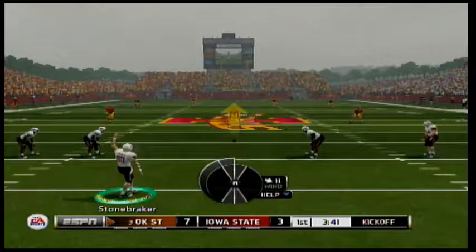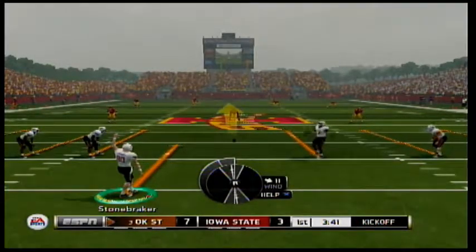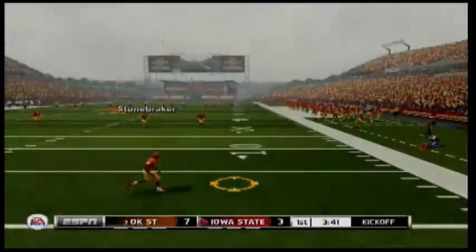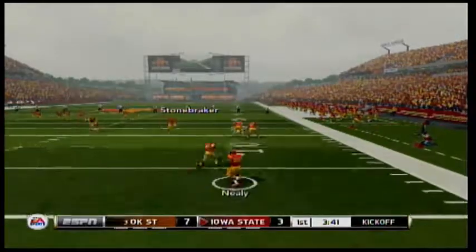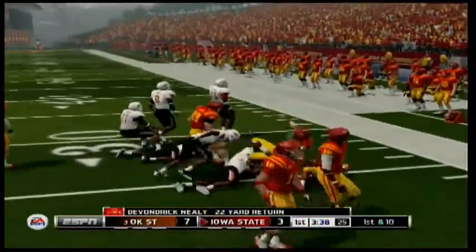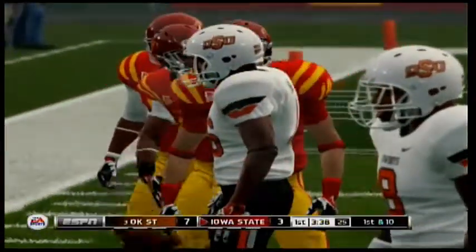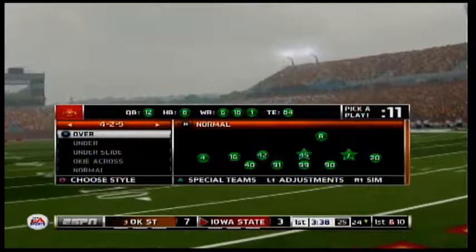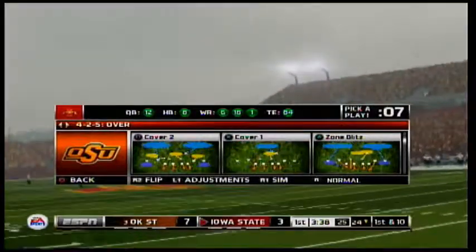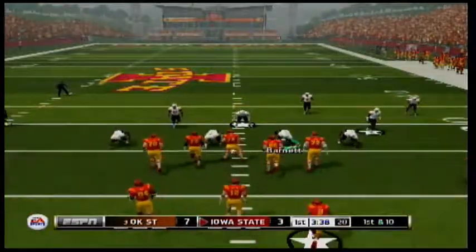And it looks like they're ready for the kickoff. He'll return it from the three. And he makes it out to about the 24-yard line. And while they are behind, they know they can knot things up in a heartbeat. It's way too early to change your game plan.